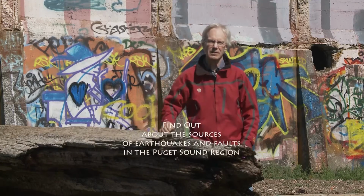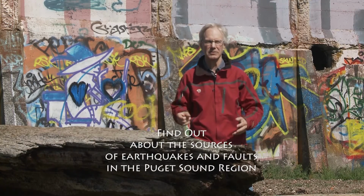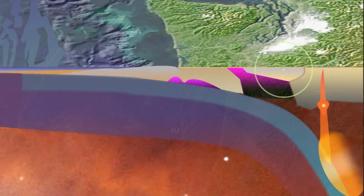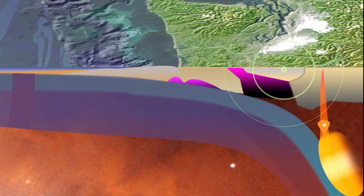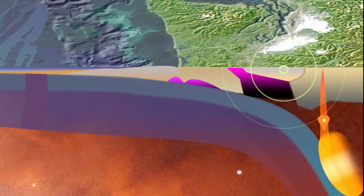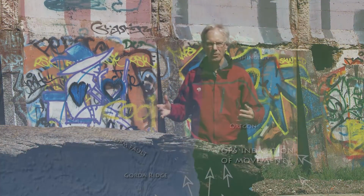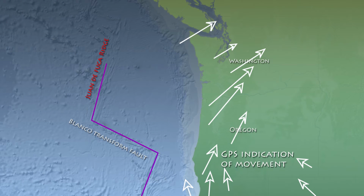So our region is being squeezed from different directions. There's an oceanic plate that's pushing from the west and tugging underneath us as it slides down into the mantle. And we're also being squeezed between Oregon and Canada in a different direction.